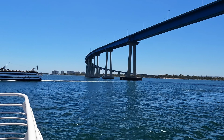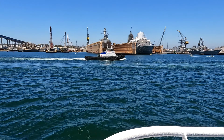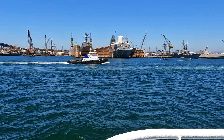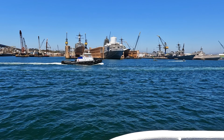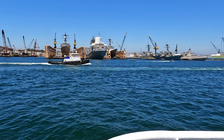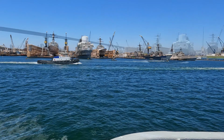All right, let's shift our focus of attention here to the left-hand side of the boat. The first thing I'll be talking about is just now coming up, the BAE Systems Shipyard. This is one of three major ship repair facilities here in San Diego that does Navy contracting. The first structure you see is a large floating dry dock. Largest floating dry dock on the West Coast.